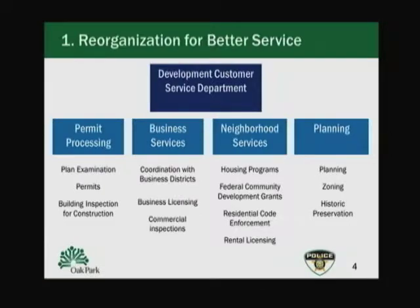The Development Customer Services Department was started about a year ago to create a better customer service experience for people that are doing business related to real estate development or owning property, whether it's residential or commercial. So it ties together 4 divisions.